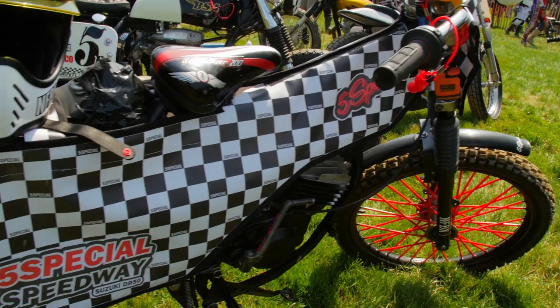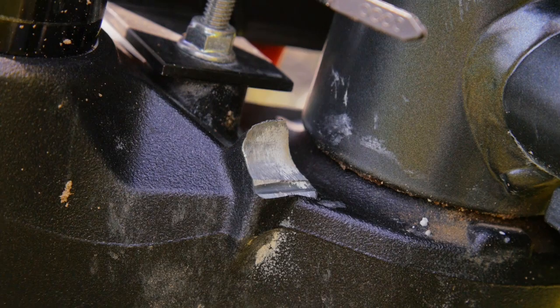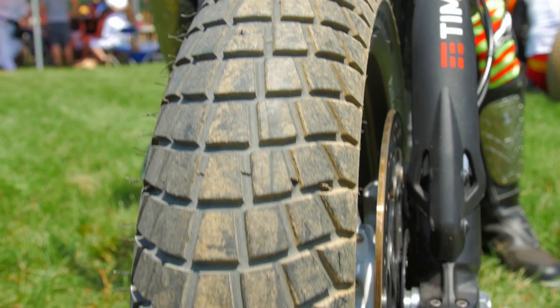Here we have the Ducati Scrambler. What changes have been made? Well, we've got no front brake for a start. The headstock's just had a little bit cut out here so we can get a little bit extra lock stop when we're going sideways. And the tyres have been changed. Some rain tyres, really great for flat track. And that's it. Here's the Ducati Scrambler. Let's go racing.